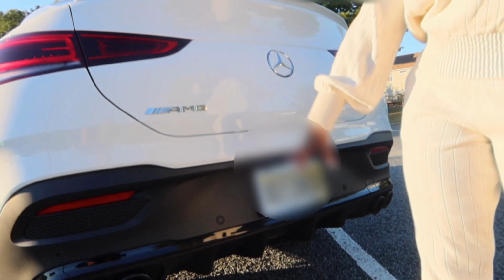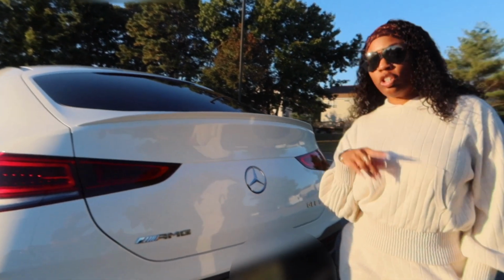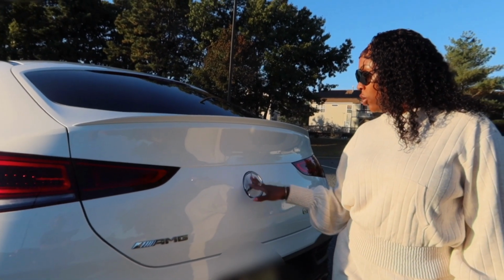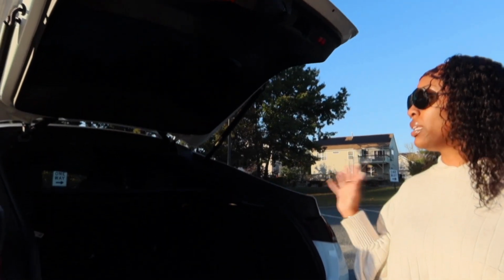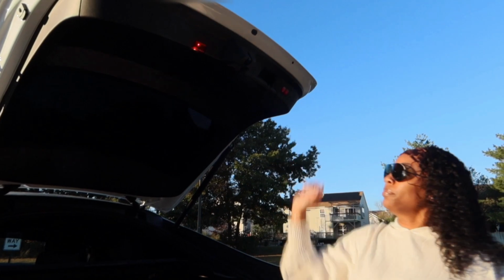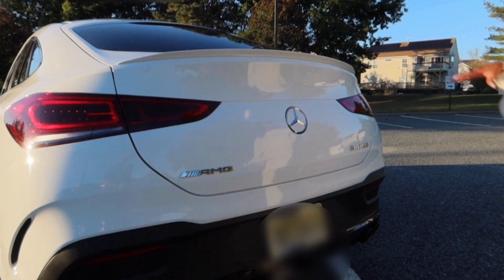And I have the backup sensors, and it has the camera here. Oh, and this little feature is so cool. I'm going to show y'all inside, but I'm going to show y'all this little feature. This is where you open the trunk. You just push this little symbol in, and then it opens the trunk. I just love that. That is super cute. And then you just close it here, and it's so sleek. So sleek.